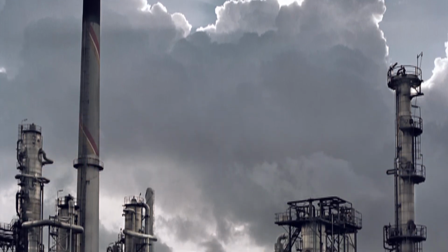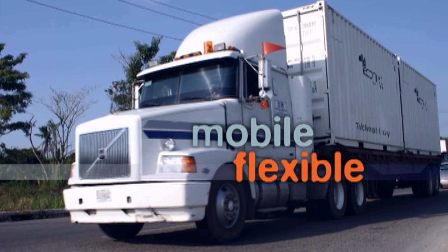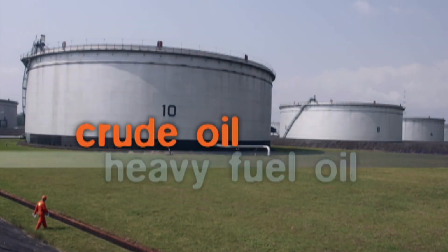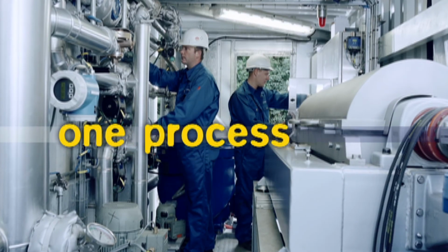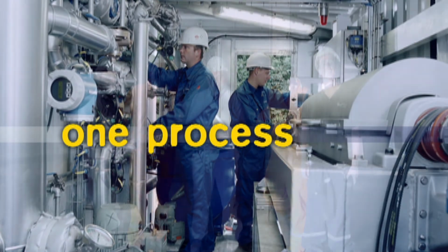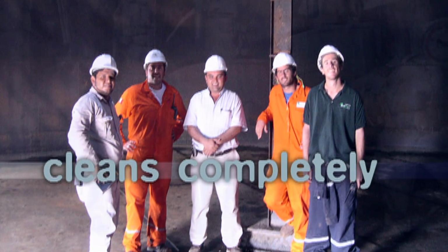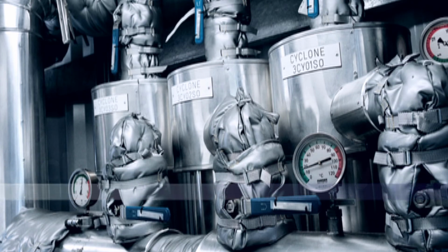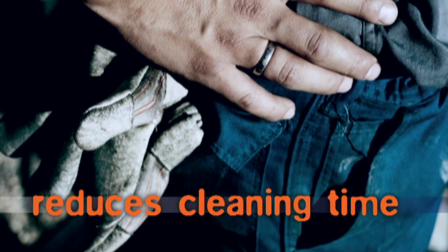Blabo is highly efficient. It is mobile and flexible, perfectly suited for oil types like crude and heavy fuel oil. Handles cleaning and oil recovery in one process. Cleans the interior tank surface completely and reduces tank cleaning time by up to 80% compared to manual methods.